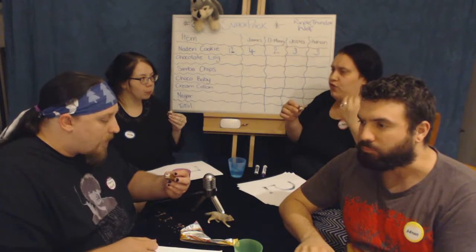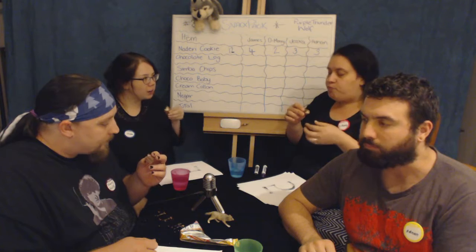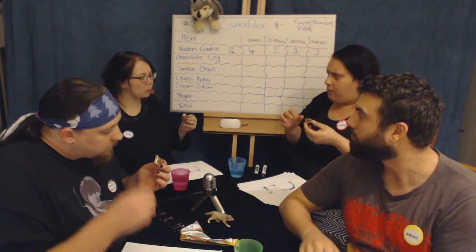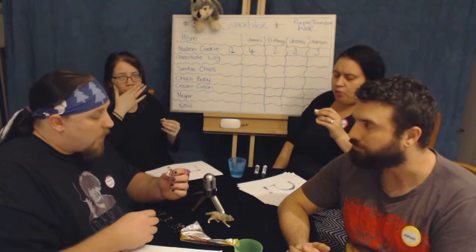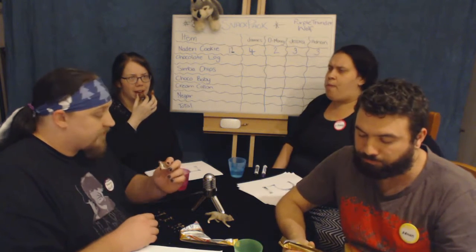The biscuit's crunchier than I thought it was going to be. I thought it was going to be softer. I find it to be the opposite, I was expecting crunchy. It tastes kind of stale. I'm going to say it has a bit of a crunch, but it also has that kind of stale, slightly chewy aftertaste.